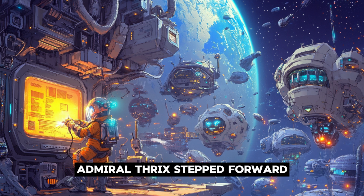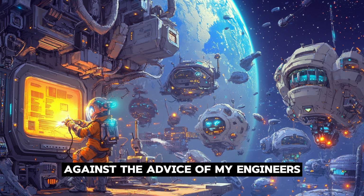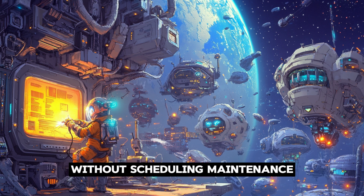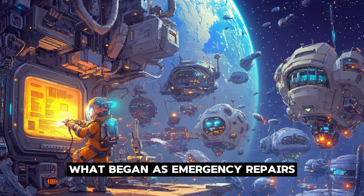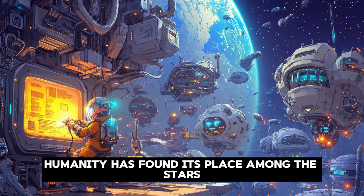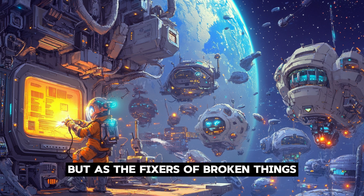Admiral Thrix stepped forward. "Director Reynolds, 5 years ago I brought my damaged flagship to your small station against the advice of my engineers. Today, not a single Alliance vessel leaves port without scheduling maintenance at a human repair facility." He gestured to the gathering. "What began as emergency repairs has evolved into something more profound. Humanity has found its place among the stars not as conquerors or traitors, but as the fixers of broken things."